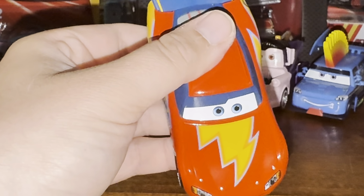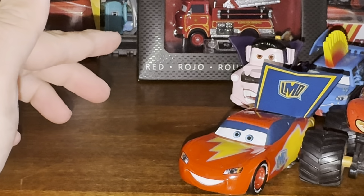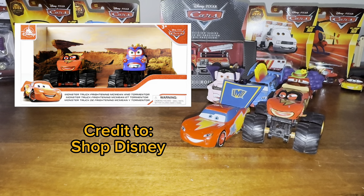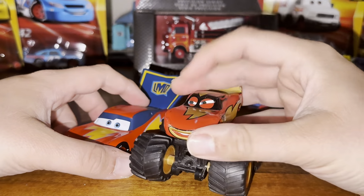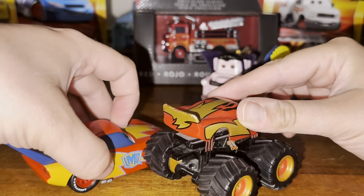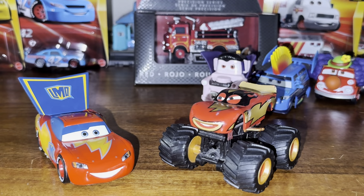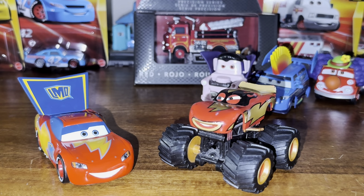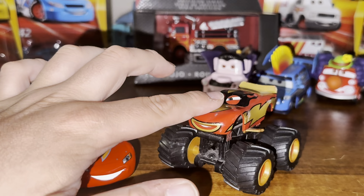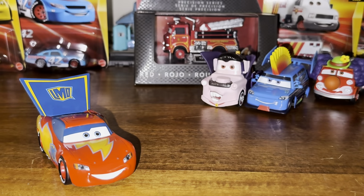The most similar car is Frightening McQueen. There is a Disney Store Frightening McQueen screenshot of that. Credit to Disney Store / Shop Disney. The most similar one. I got this in 2019. So who do you prefer? Superhero McQueen or Frightening McQueen? I prefer Frightening McQueen, but what is yours?